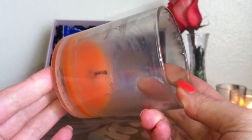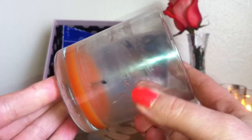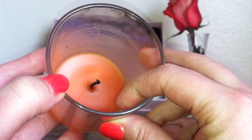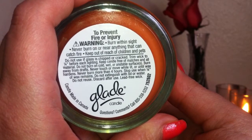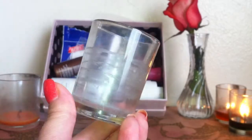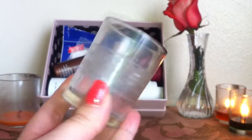So I also went through a few different candles. This one is by Glade, and I really like the Glade candles. They are relatively inexpensive, and they do give off a nice aroma. This one I believe was their orange creamsicle. I can't really tell for sure because it doesn't really have a name on them, which is unfortunate, but this one was really nice. I also went through quite a few of these, like they're bigger than tea lights.